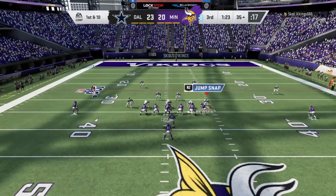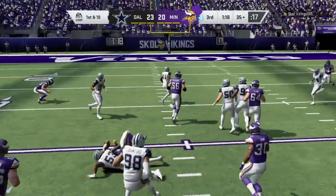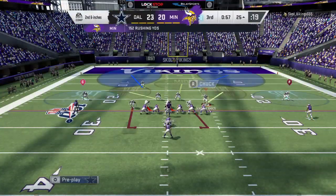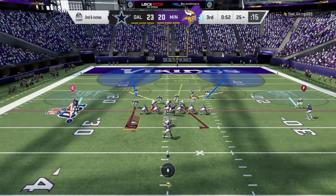Ball up to the 35 now as they come up on 1st and 10. On the ground, it's Cook. 10 yards on the pickup there, and it'll be 2nd down. And he continues to pile up the yardage. That puts him over 150 now, and this defense has really had its problems trying to keep him contained.